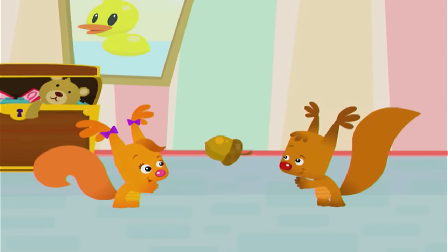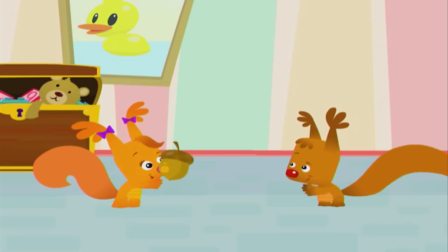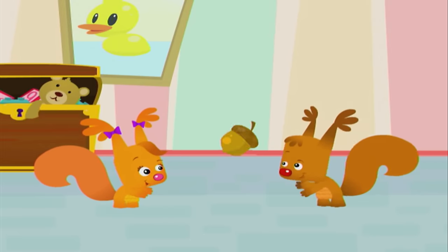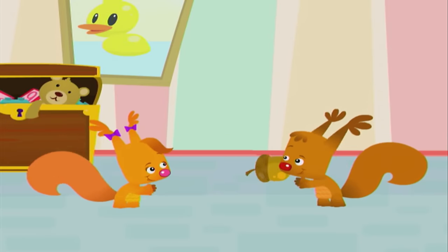We found the acorn, we found it over here. We found the acorn after looking everywhere. We found it, so let's all clap and cheer!